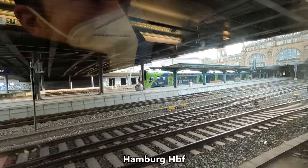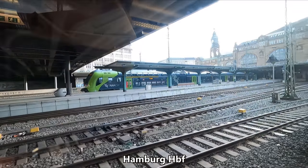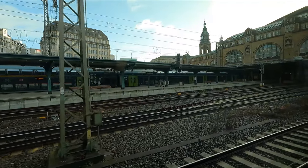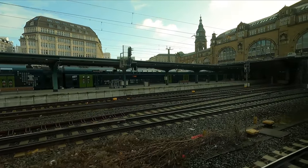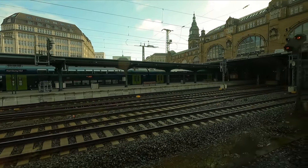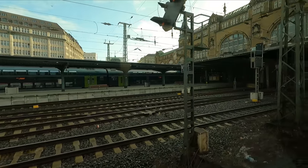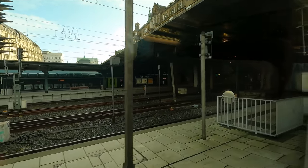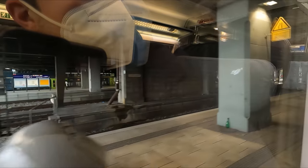By far the most notable Hamburg station we call at though is Hamburg Hauptbahnhof. This is Germany's busiest railway station, serving around 196 million passengers per year prior to the pandemic, and is only second to Paris Gare du Nord in the whole of Europe. The majority of passengers joining the train in Hamburg board here, and as such, it's quite a bit busier after this.